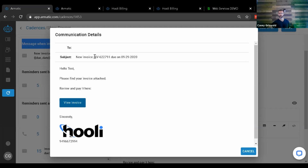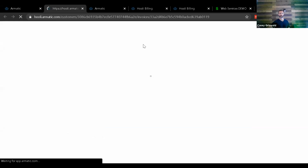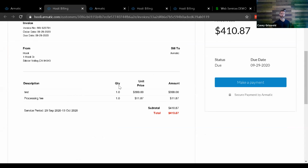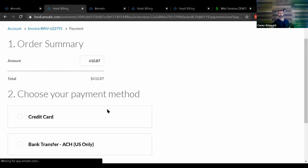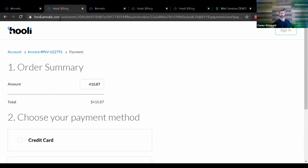It pulls in what we call placeholders or a mail merge. So things like invoice number and due date and amount and customer name could all be pulled into this communication, as well as a call to action here, which is directing them right to that invoice with the ability to print it, download it, and make a payment. Right, the invoice that's displayed here is actually the invoice that Intacct generates. So we display that same invoice here to keep everything consistent. Customers could then make a payment here using all the payment options that are available through BlueSnap: credit card, ACH, SEPA, mobile wallets, etc.